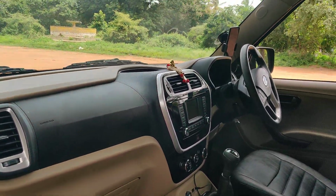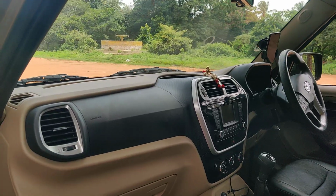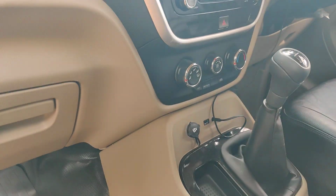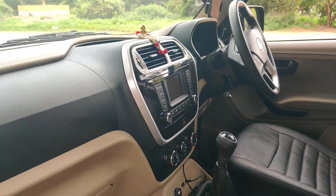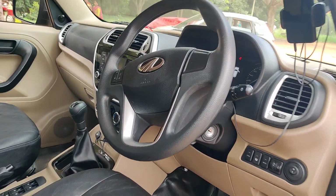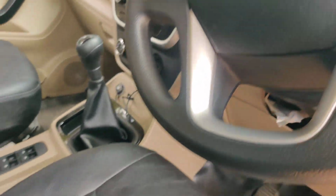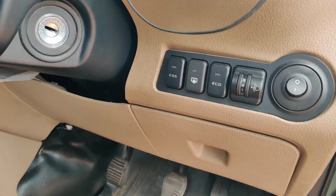When coming to the interiors of this vehicle, you can just have a look. This is the new dashboard which has been installed in Bolero Neo from the factory itself. And music system is available. AC is available, 5+1 gearbox, power windows are available, MLD is available from the company itself, and you can just check out the steering also. The steering also has music controls, airbags are available in this, and we also have a telescopic steering which is adjustable, and huge buttons are available in this.